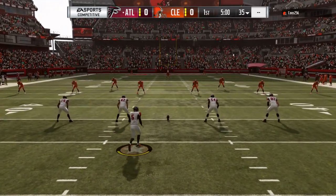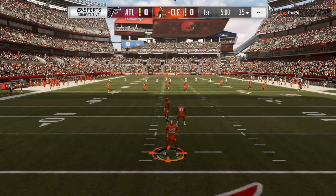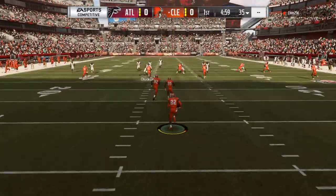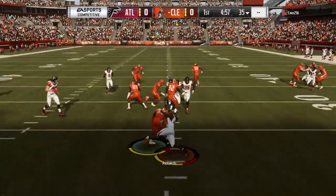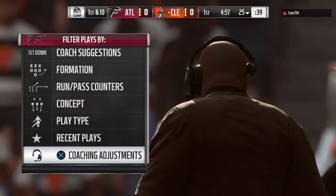Here's Bosher to kick it away. On the return, Jabrill Peppers. And not a bad return here. He gets it out to the 25-yard line.